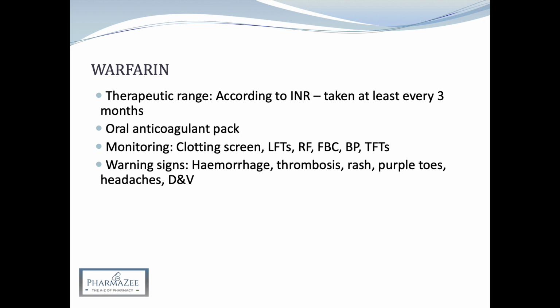Warning signs include hemorrhage, so excessive bleeding, and that may be from nosebleeds or wounds. Thrombosis, so a clot, and that would be expressed as pain, swelling, redness, and tenderness in the calf if it's a DVT, so a deep vein thrombosis. And if it's a pulmonary embolism, they would experience chest pain and shortness of breath. The patient may get rash, purple toes, headaches, and diarrhea and vomiting. And with diarrhea and vomiting, that can lead to poor absorption of the medication, and that's why more frequent INR monitoring is required.